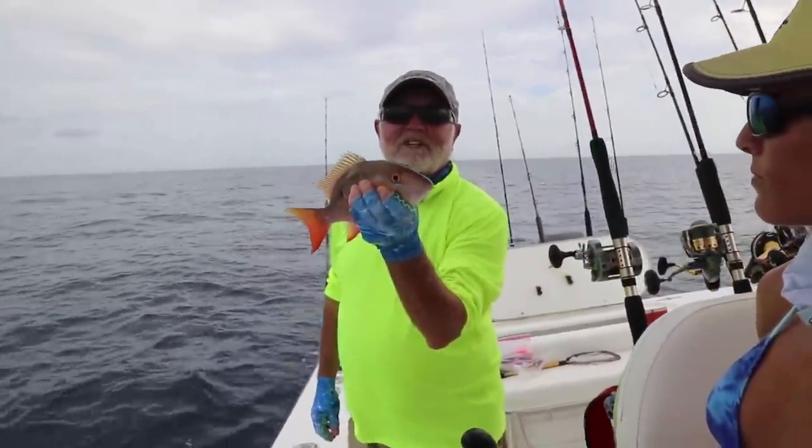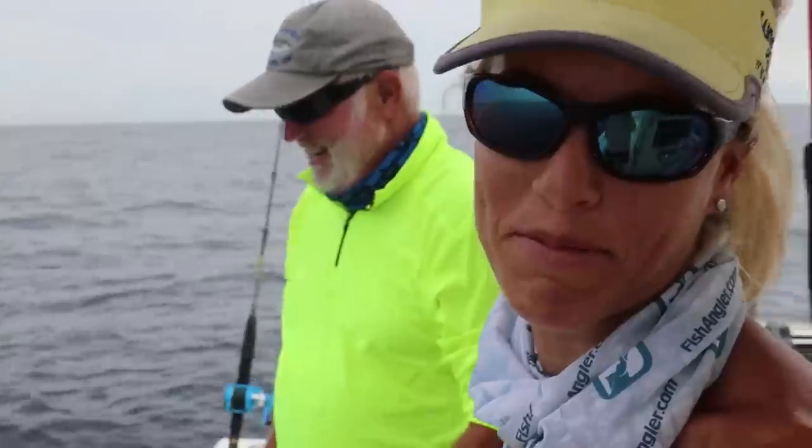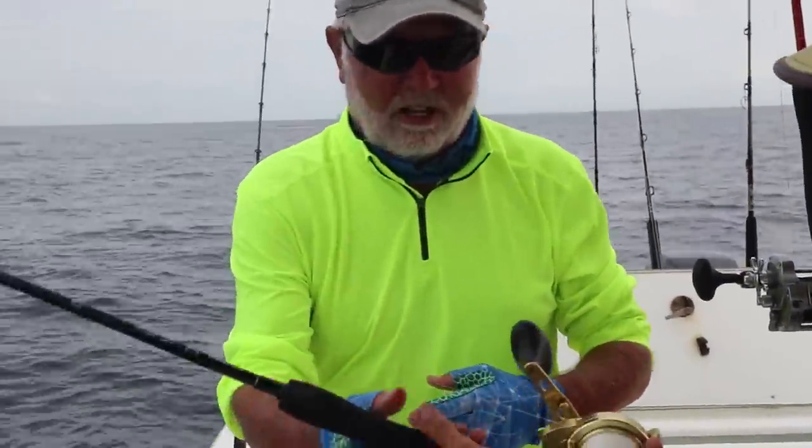A mutton snapper for the mutton queen. Yes. Just need one a little bigger that I can keep. But it's a nice species. Yeah, they're beautiful. They are. That was colorful, that one.